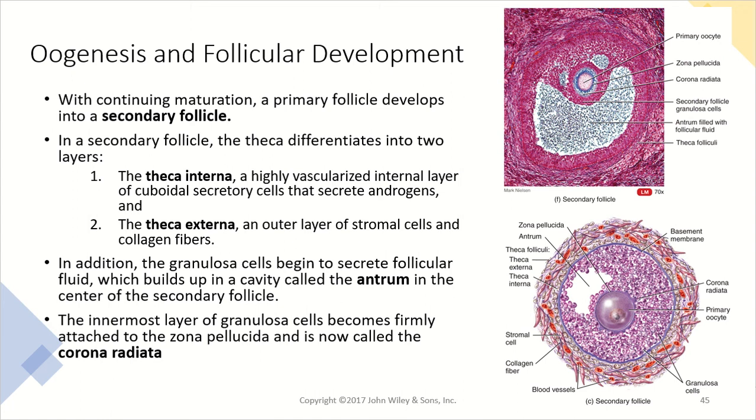In addition, the granulosa cells are going to begin to secrete follicular fluid, which you can see here. This is going to build up in a cavity called the antrum, which is found in the center of our secondary follicle. The innermost layer of the granulosa cells are going to become firmly attached to the zona pellucida, and this is now going to be called the corona radiata, a radiating crown, if you were going to translate that.